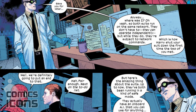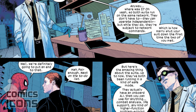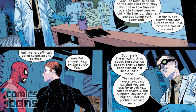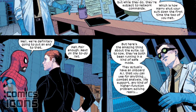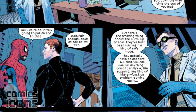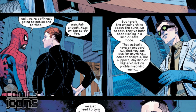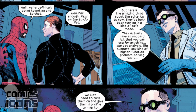But Otto also lets the guys know that their suits both run on the same network, which is how Harry was able to shut down Peter's suit when they first met. Although they can work independently outside the network, which the two heroes are very much interested in doing, as Harry lets Peter know that that's next on the list of plans. But what's interesting is that, to this point, both suits have been running on some type of safe mode.